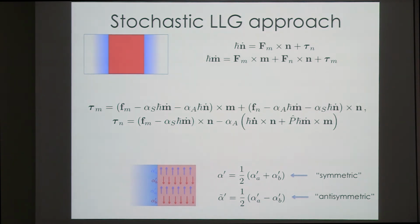But these terms are really localized at the interface. And the reason I've hidden some delta functions in there is just to make the equations look nicer, because if you read everything out, it will make your eyes bleed. So the point here is that, rather than having all these complicated microscopics, now I'm just putting in simple parameters, namely a symmetric damping at the interface, this interfacial damping, and an anti-symmetric damping here. And of course, this vanishes if you have sublattice symmetry. So that's basically the stochastic model.